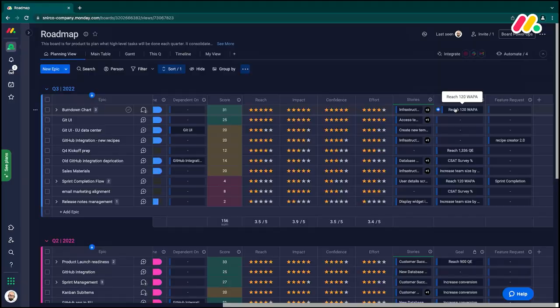Right here, we're capturing the timeline. And then right here, we can see the connected goal that we saw just a second ago. And we can also have a connection to the user stories that are supporting this epic. And as we mentioned during our conversation, we can see whether this task or epic or feature were required through a feature request. So this column over here tells us if this epic is coming from a feature request that can come from an external customer or being raised internally within the team. We're going to see that as well in a second.